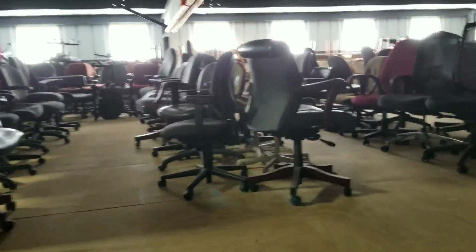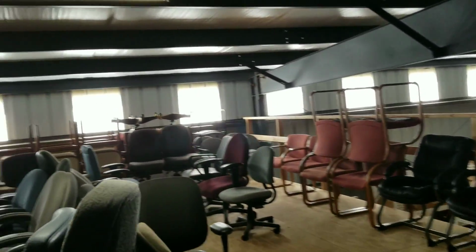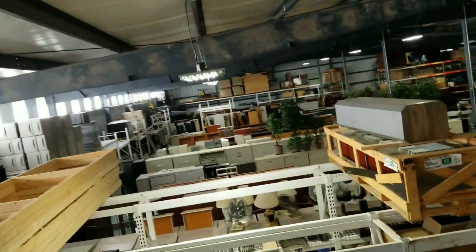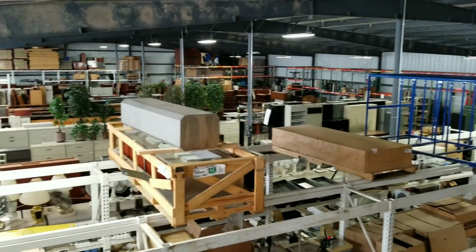He's got a bunch of rolling desk chairs up in this loft he bought. There's a water storage container for those of you who are maybe preppers. That'd be something you might be interested in. But as you can see from the loft, this place is just absolutely massive. So I'll do a panoramic scan for you here. It's just enormous. Tons of stuff everywhere.